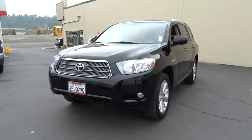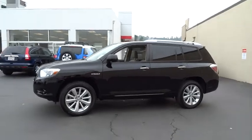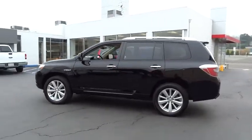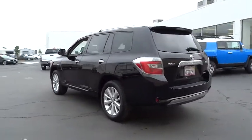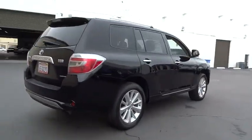The 2008 Highlander Hybrid. The Highlander Hybrid is equipped with the standard 3.3-liter V6 270 horsepower hybrid engine that achieves 27 miles per gallon in the city and 25 miles per gallon on the highway.